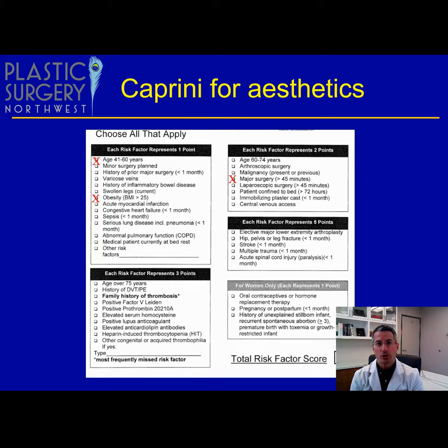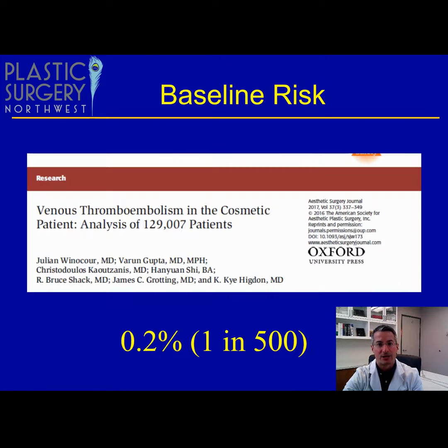For this patient, I chose to complete a 2005 Caprini score. And for this patient, we identified that she had no modifiable risk factors. She only had age, obesity, and the need for a major surgery over 45 minutes.